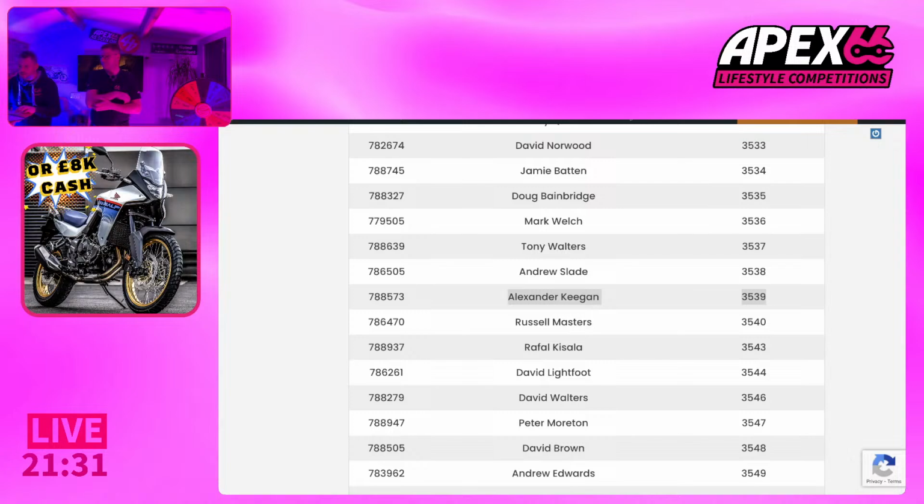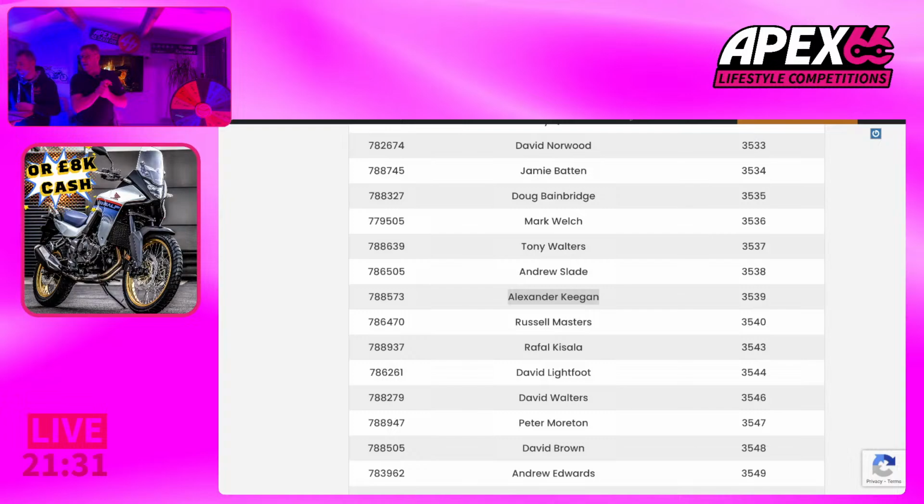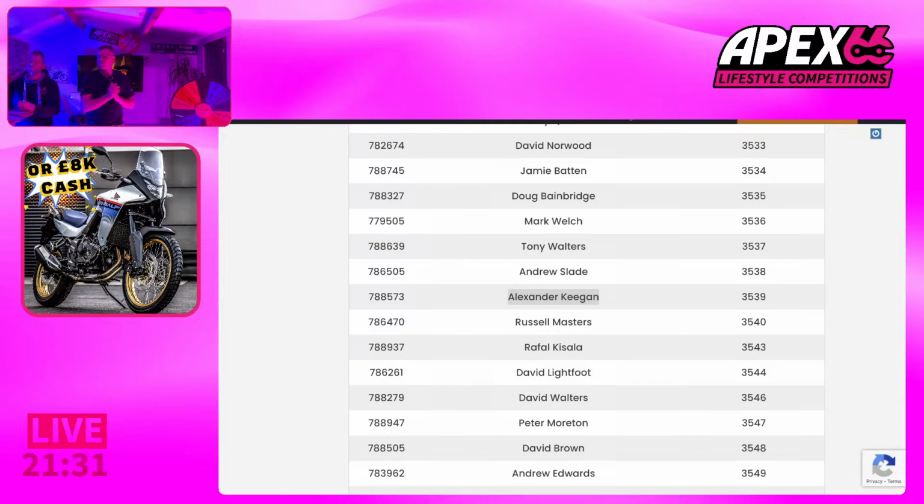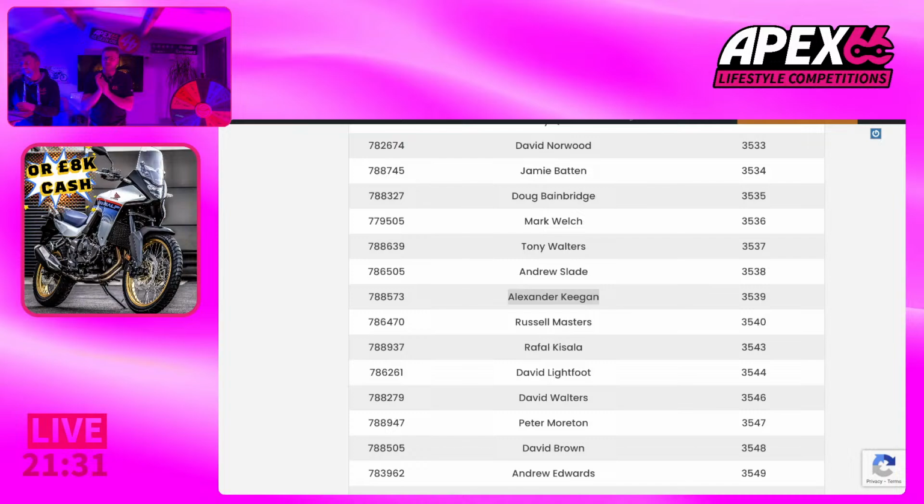Right, either side, let's give some shout outs to Andrew Slade, Tony Walters, Mark Welsh, Doug Bainbridge, going the other way, Russell Masters, Raphael Kistler, David Lightfoot, David Walters, Peter Morton, David Brown, Andrew Edwards. Unlucky guys. You're all really close, but not close enough to Alexander, because the bike goes to Alexander Keegan. What a boy. Alexander Keegan, 3539.